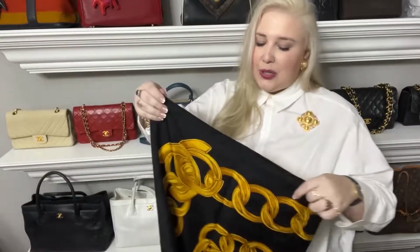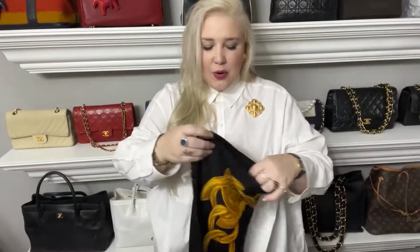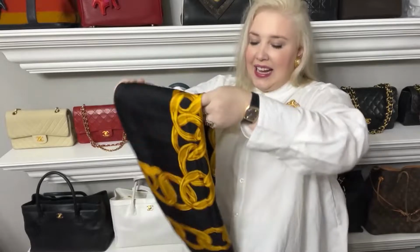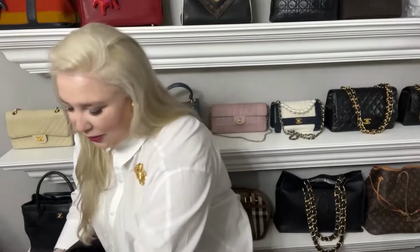They'll oftentimes do small CCs or an overall picture design. Sometimes they'll have the CCs in the four corners, but rarely in this gold with the chain. It's just a very vintage 90s feel, and I'm obsessed. This is definitely one of my most prized possessions for sure. Next up, should I go in order? I have them in color coordinated order. Okay, we're doing the big guns really early.